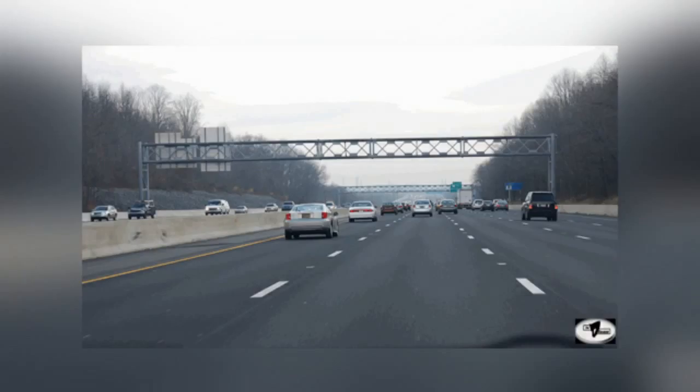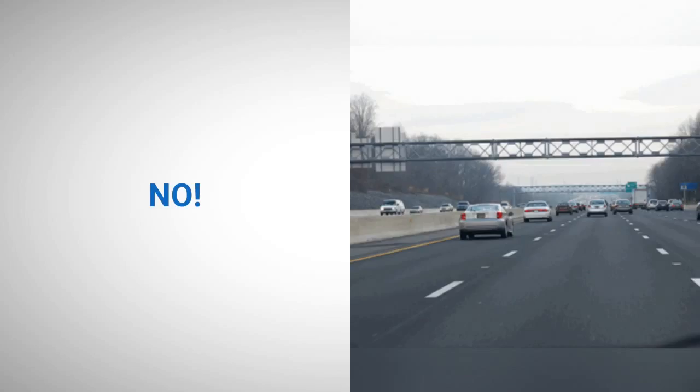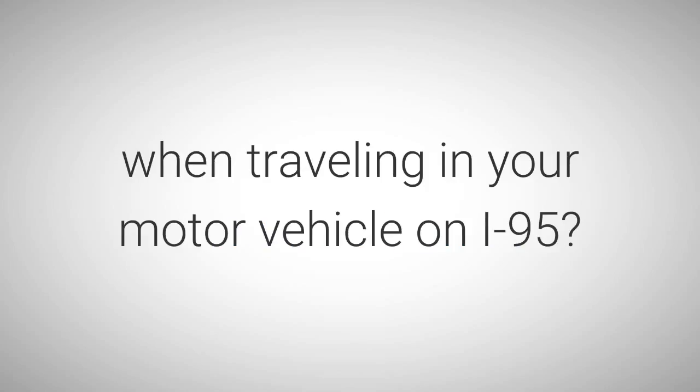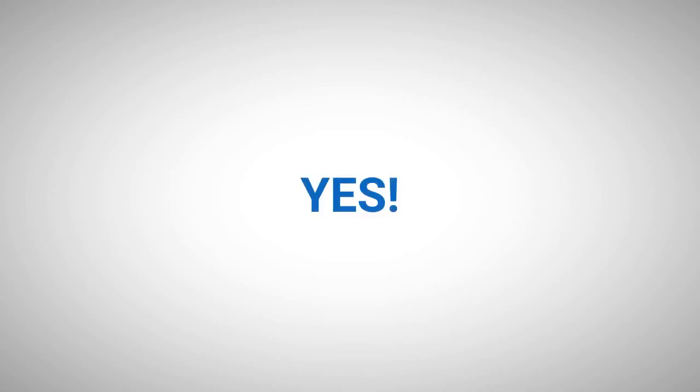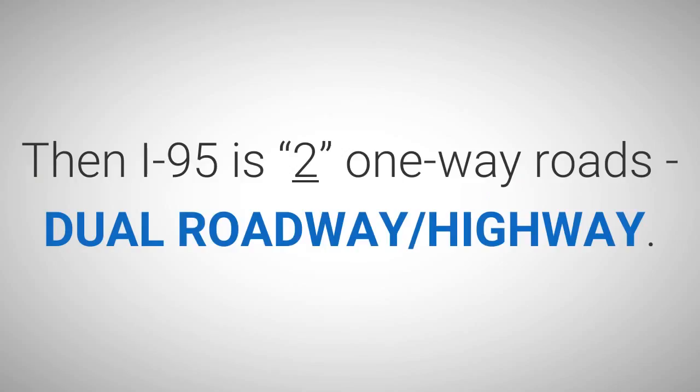Take a second look at I-95 picture number 15-4 above. When moving from one lane to another, is there a risk from opposite direction traffic? No. Is there an opportunity to pass left-turning traffic on the right using the shoulder of the road? No. Then I-95 is not a two-way road. However, is it legal to change lanes when traveling in your motor vehicle on I-95? Yes. Are you permitted to remain in the lane into which you just moved? Yes. Then the I-95 is two one-way roads, dual roadway highway.